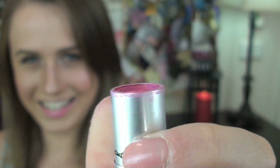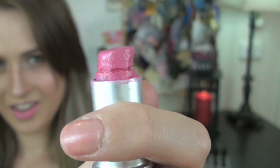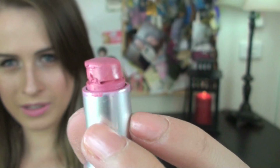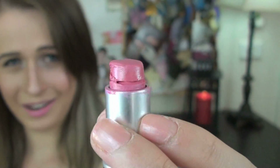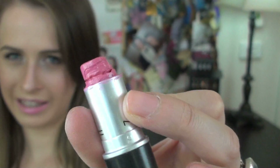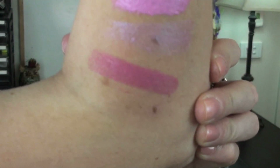So this is the colour here. So it's a pretty dark pinky colour, but it's also quite bright at the same time. Yeah, it's more of like a darker toned pink. That's just this one here.